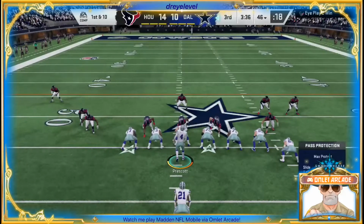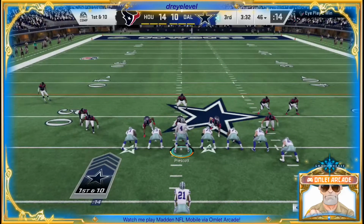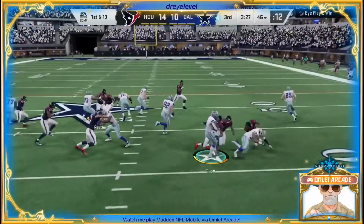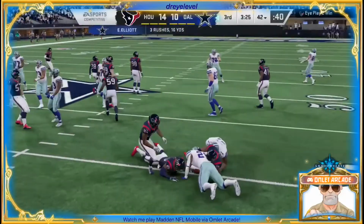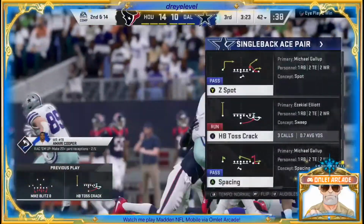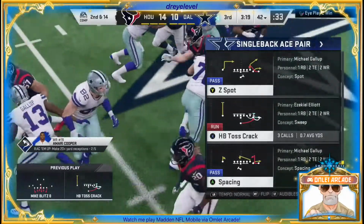Here we go. Going to 54. Watch the screen. Check. 26. They'll run on first down. Elliott. And this one's going to go the wrong way. Losing yardage back at the 42. Yikes, a 4-yard loss really sets him back now for second down.